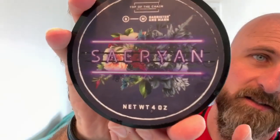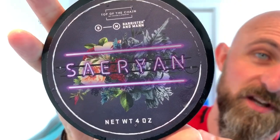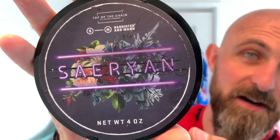So, the soap today was SAERYAN, not sure how to pronounce it, I'm just having a stab in the dark. Barrister and Mann, made for top of the chain as an exclusive. It smells very floral, but it's very nice. It does have a cologne type thing happening. It's not for everyone, but if you get a chance to sniff a tub, the tub would put me off, but the actual using it brought me back towards it. So if you're almost there with it and you just smell it out the tub, then I would suggest maybe grab it and have a go at it and see what you think once you've got it, because it does change quite a bit. It evolves a lot once you wet it.